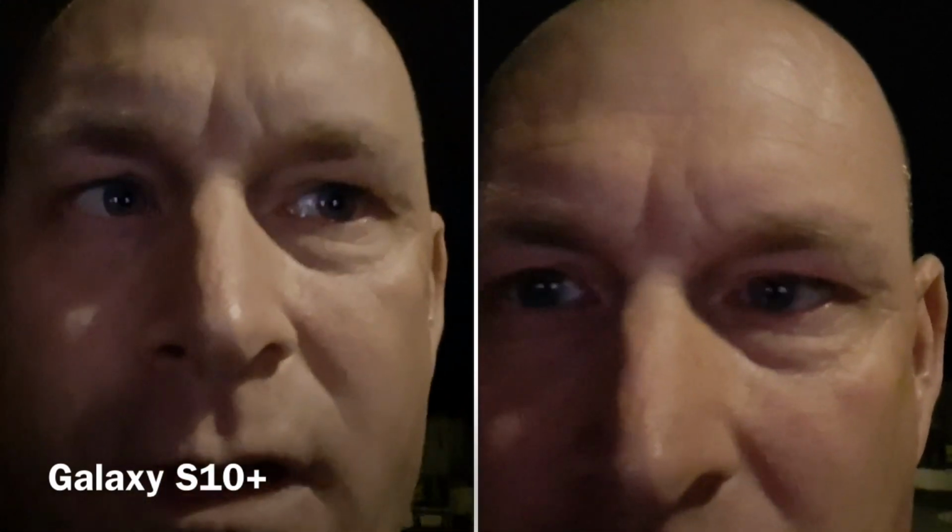From what I can see, the S10 Plus seems to be doing a slightly better job, and the camera is more pulled out, where the Note 9 is a bit more cropped in. Let's bring it a bit closer, see what the detail's like. One thing I do notice on the S10 Plus is it does seem to have a bit like a filter on it, even though there's no beauty face or anything like that turned on. I'm not sure which one's doing a better job with the stabilization. A bit hard to tell.